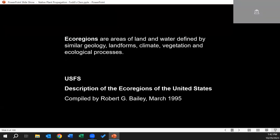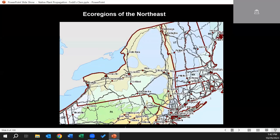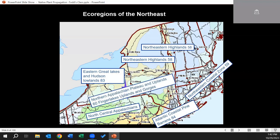So these are areas, our regions are many and varied, and they're areas of land and water defined by geology, landforms, climate, vegetation, and the processes. And look at this whole United States. Each colored number is a different region. And then we can look at New York State and find many different places where different plants grow right within our own state. So yeah, we can move them around, but we should do it knowingly.